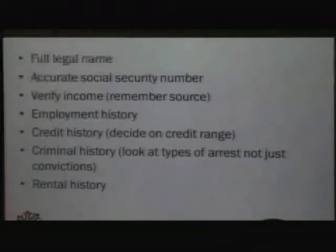Verify their income. And remember, you can't discriminate based on the source. Those sources I talked about, you have to consider all that. Employment history. Check that out. Credit history, which is another hot topic.